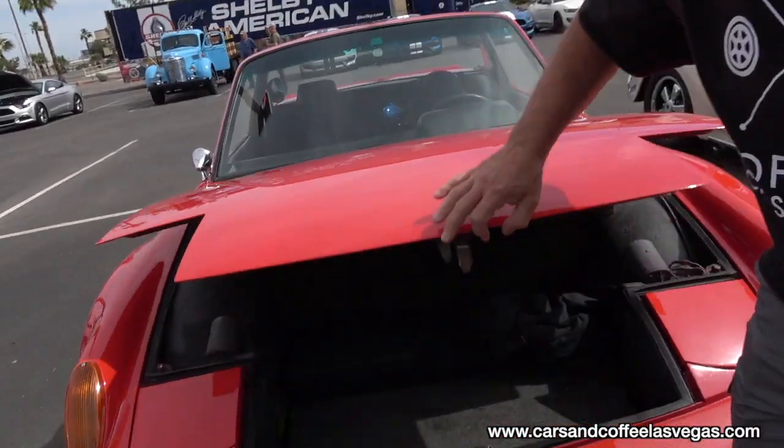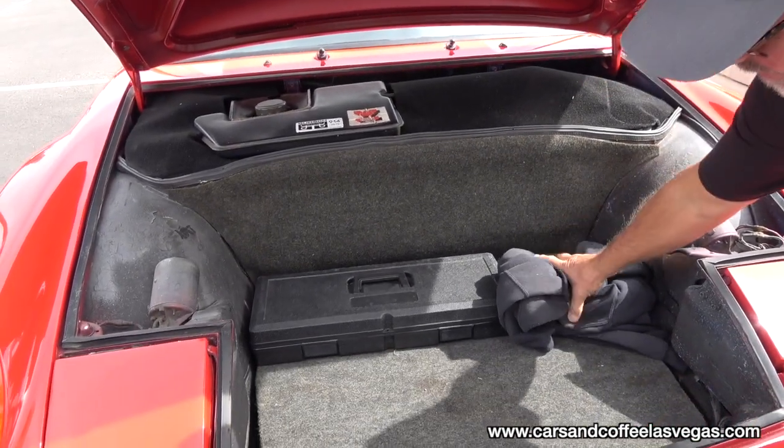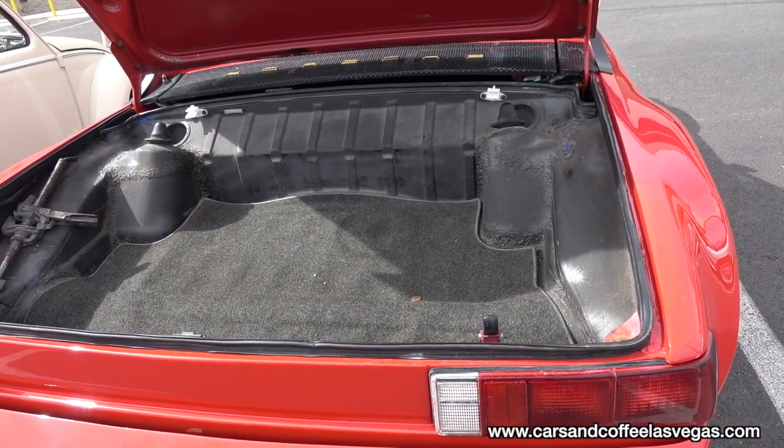What was the condition of the car when you bought it? When I bought it, it was nice. It was one owner prior to me, but it was fully stock. It had steel rims and a black roof, and it was kind of a baby blue. And like I said, over the years, I've just kind of played around with it.